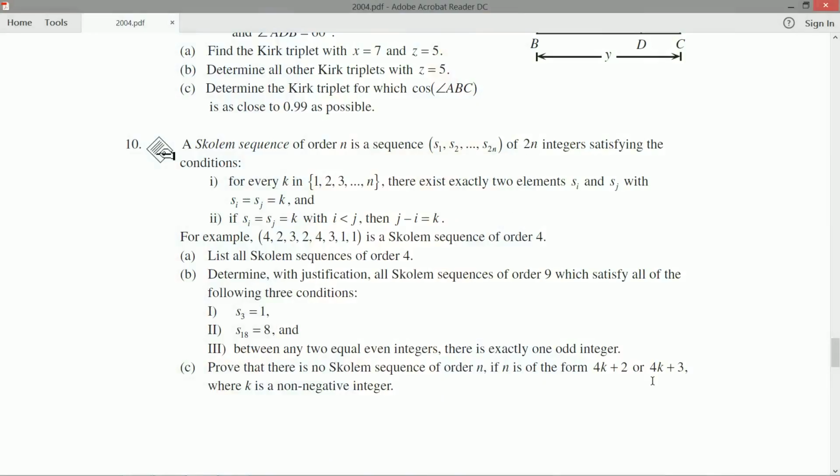What things wouldn't change if I just had a Skolem sequence? Not a whole lot. The number of numbers wouldn't change. The sum of the numbers wouldn't change. What would be the sum of those numbers? It would be the sum of all the numbers from 1 to n twice, and that's n times n plus 1 over 2, so it would be n times n plus 1. And that's n squared plus n. Well, there's my square. But I don't see how to get a contradiction out of that.